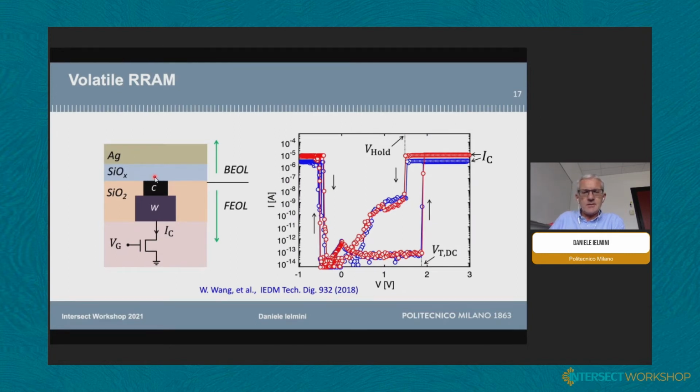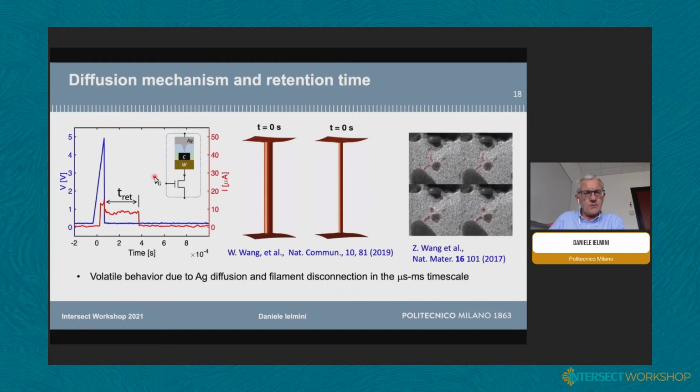And the first question we asked ourselves is, what is the physics within this device? What's going on? How can the device so spontaneously decay from a continuous filament to some kind of dissolved path? And so first of all, we looked at some experiment where we stimulated the device with this pulse or spike, and then we looked at the current. And we observe a transient current, and we measure the time for which the current was still on. And in this case, there is a retention time of about 300 microseconds. That gives you an idea of how long is the lifetime of this volatile filament.